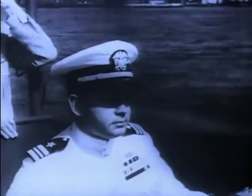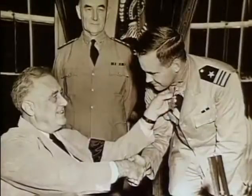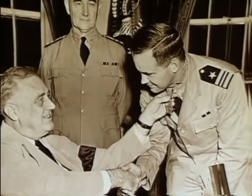MacArthur's rescue made John D. Bulkley one of the most renowned American heroes of World War II, and a living legend to everyone who served on a U.S. PT boat. I had the privilege of Bulkley actually being on my boat once. I was in Squadron 6 in New Guinea, and he came back to the States after he got MacArthur out of the Philippines and got a Congressional Medal of Honor from President Roosevelt.